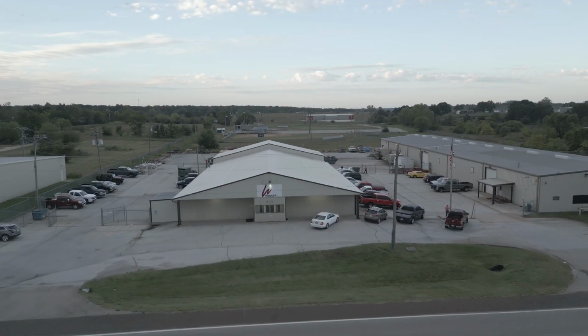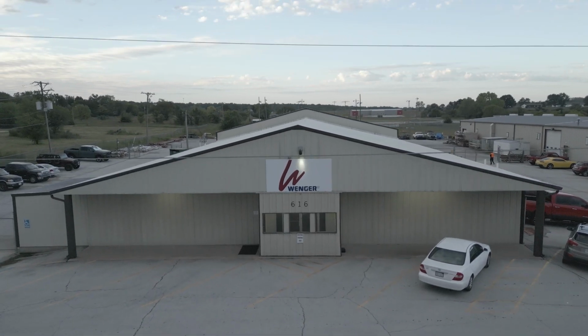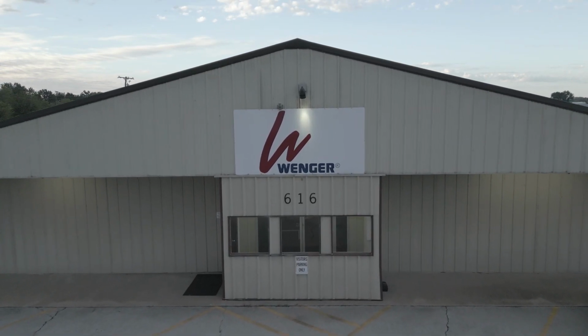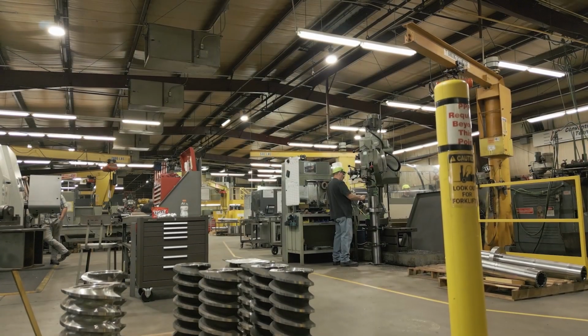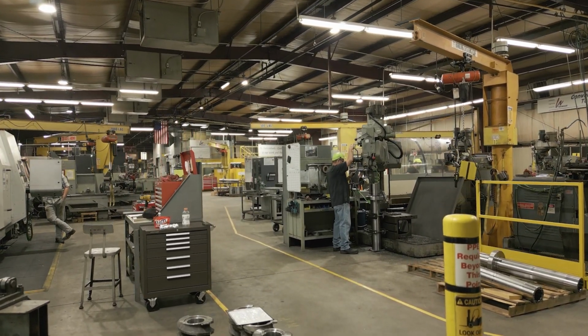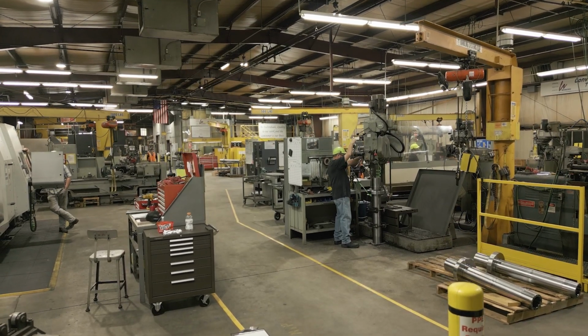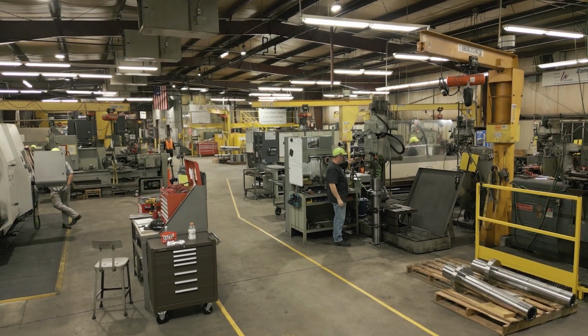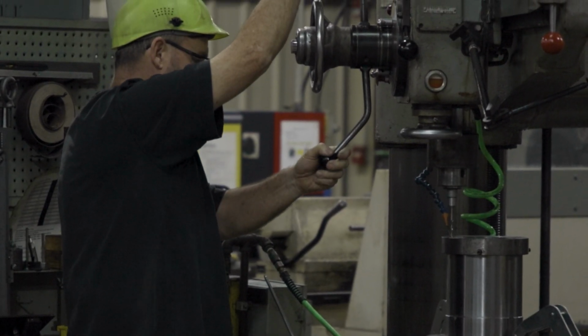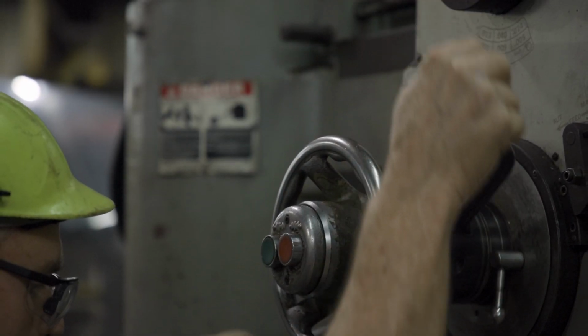Our team here in Galena manufactures high-quality replacement parts for Wenger Group extruders, dryers, and other equipment. Welcome to the Wenger Parts Manufacturing Facility. We began operations here in 1984 and then expanded output in 2016. Currently, this facility produces nearly 50,000 parts per year, shipping to customers around the world.